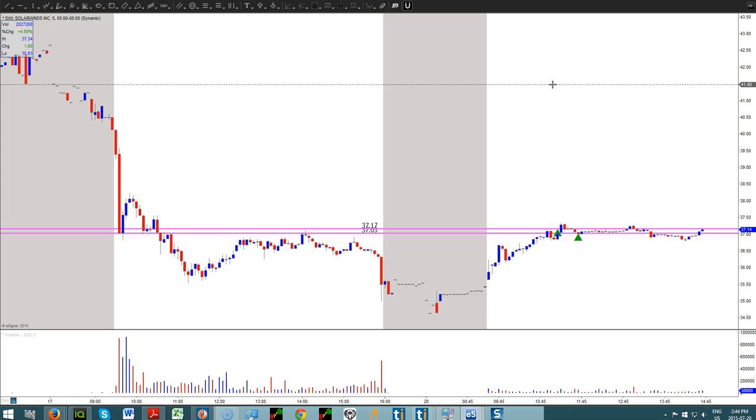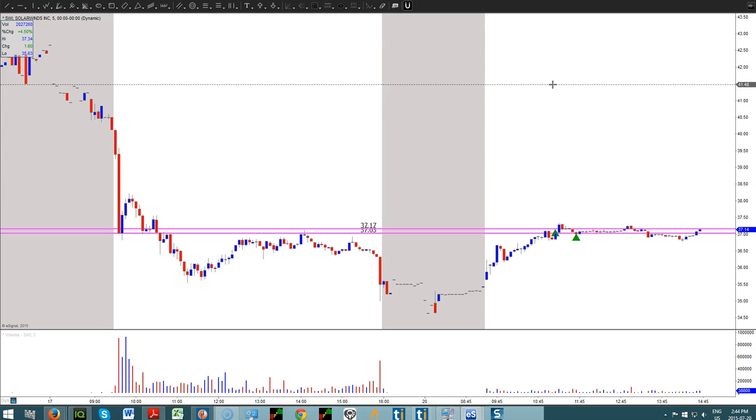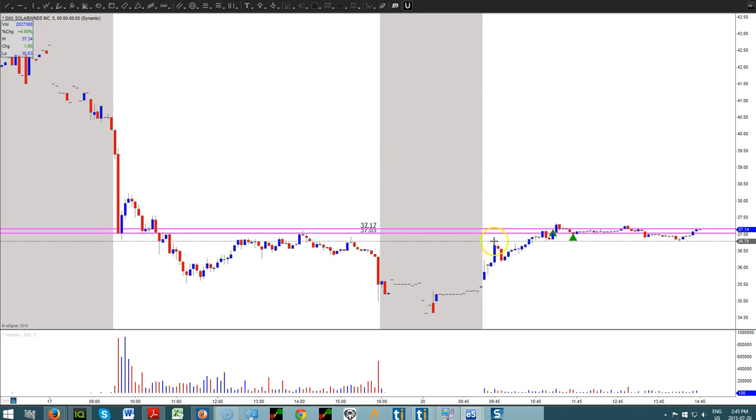SWI was another one I wanted to watch today because it had a tremendous fall from grace on Friday. If I could just back up a little bit, $42 all the way down to 30, well, actually right down to here, $35. So it was just an awful day for it, but I wanted to see if it would have a bounce, and so this action right here got me interested.